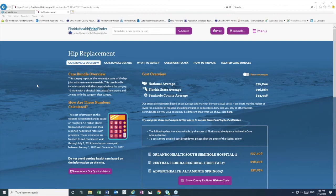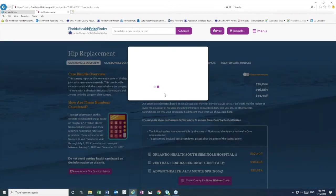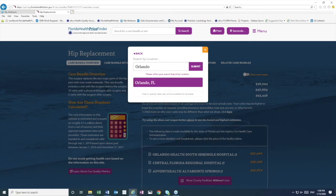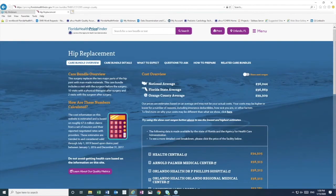Florida Health Price Finder shows cost estimates for 44 frequently searched non-emergency services and procedures in Florida hospitals and ambulatory surgery centers. Additionally, the website shows county cost averages for over 200 services that are typically provided in a healthcare provider's office or clinic. On this website, you could click the purple button in the top right to set any location in Florida. Let's pick Orlando. And now we can see results for Orlando hospitals for hip replacement.